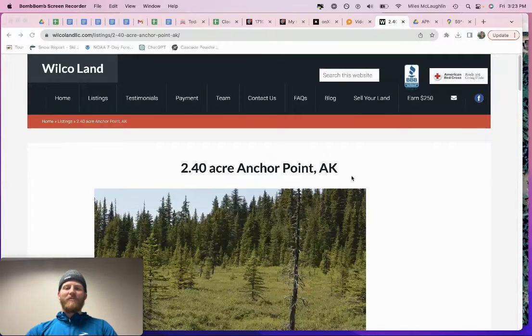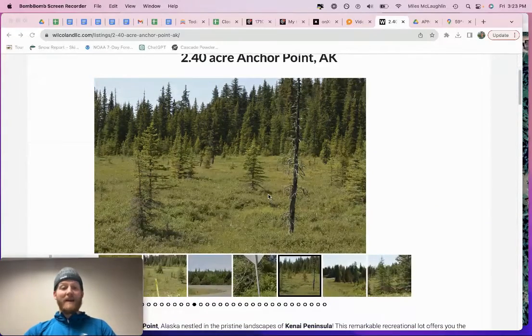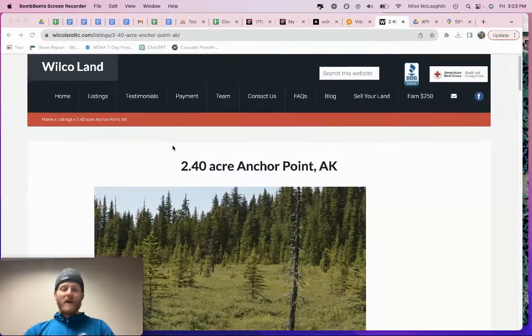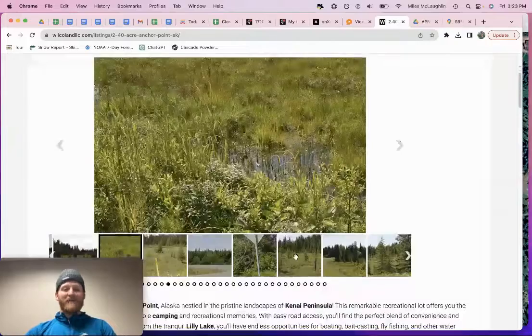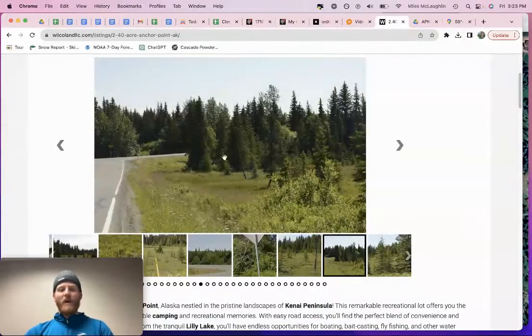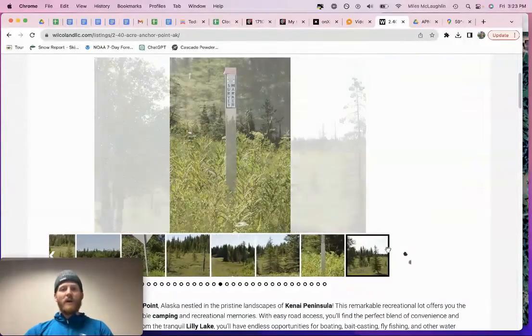2.4 acres, Anchor Point, Alaska, along the Sterling Highway. My name is Miles McLaughlin here with Wilco Land. What we do is we buy and sell raw land, ideally focusing on unique and epic properties. A new property here with us. You can see here's the corner of it. This is kind of the land here, just south of Anchor Point, Alaska.